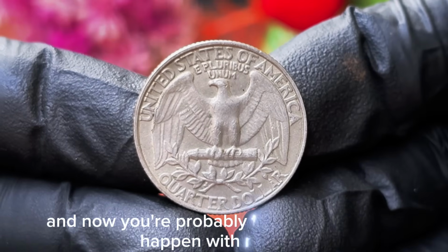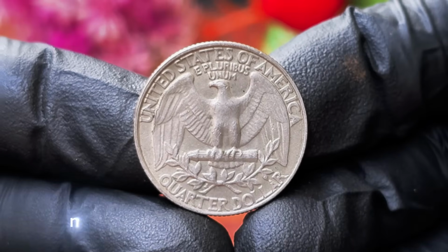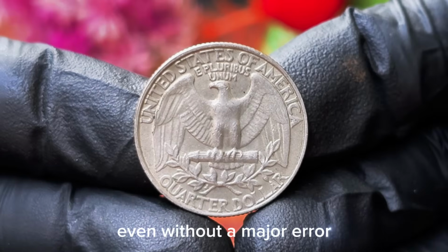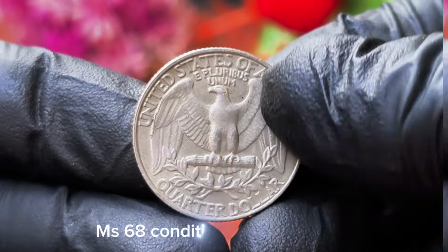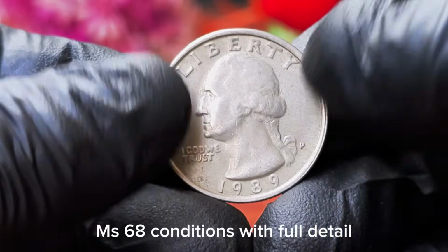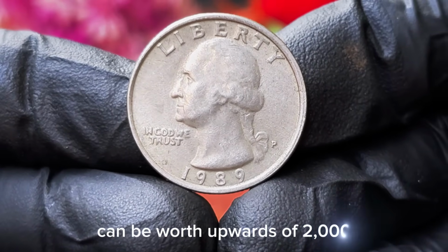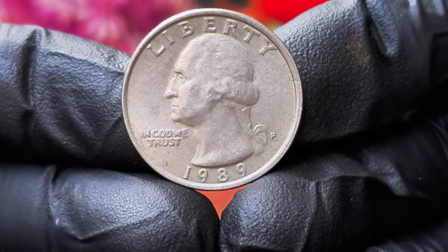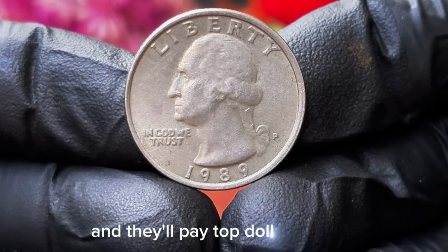And now you're probably thinking, that can't happen with my coin. Mine's in just fine condition, nothing crazy. But here's where it gets interesting. Even without a major error, a 1989-P Washington quarter in MS68 condition, with full detail, no marks, sharp edges, can be worth upwards of $2,000. That's because fewer than a dozen are known in that perfect state. Collectors are desperate to complete registry sets with one, and they'll pay top dollar to get it.